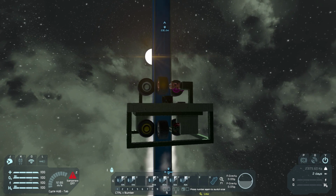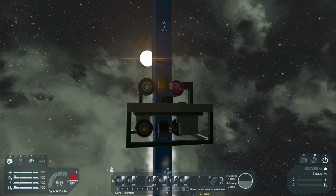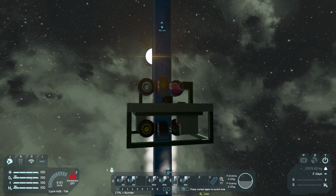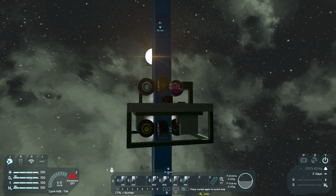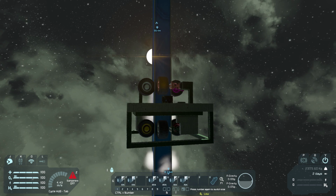Peak gravity is still at 0.5. We've still got a couple hundred meters to go, but that's pretty much nothing in the grand scheme of things. We've come 37,000 meters, so a couple hundred meters ain't going to stop us. We're almost there. Come on, a little bit more. You can do it. Slow into a stop.